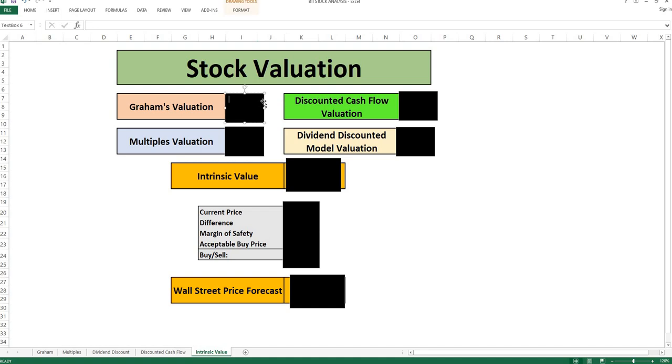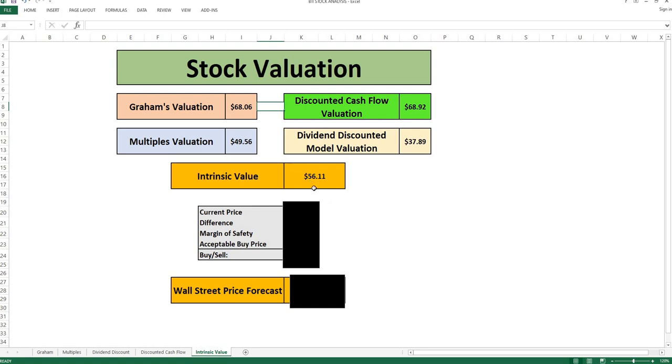Now, what we have here is our different valuations, which are pulled through. And we are now going to get to our intrinsic value, which is the average of these 4 methods, at $56.11. Now, what we have here is the current price of $35.28. So there's a $20 difference. Now, margin of safety can mean something different to everyone. For me personally, I like to hit a 10% margin of safety because I already put conservative numbers into the system. So if I put 10% here, this is saying that our acceptable buy price for BTI is $50.50, so it is a current buy.